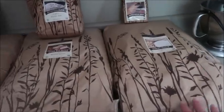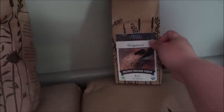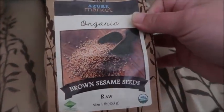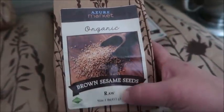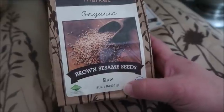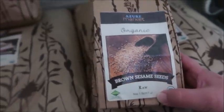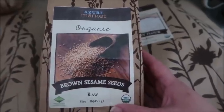These are 25-pound bags, these are 10-pound bags, and I have a little 1-pound bag of something I got. I'll show you that one first. My 1-pound bag is brown raw sesame seeds, organic. The reason why I got this, and really the reason why I'm interested in flours in general, is because I have decided I'm going to learn to make bread. More on that in a second.